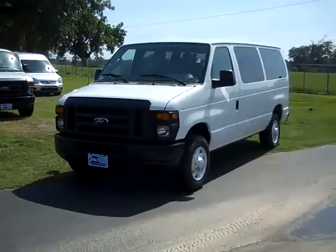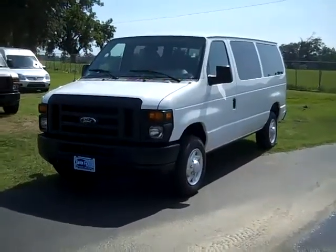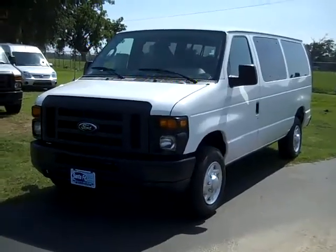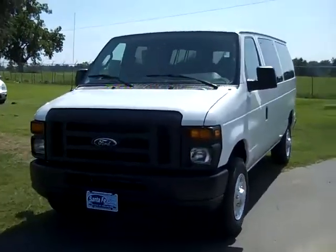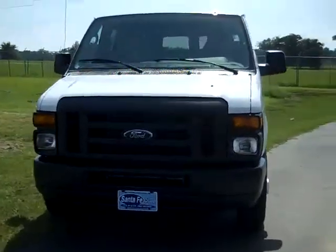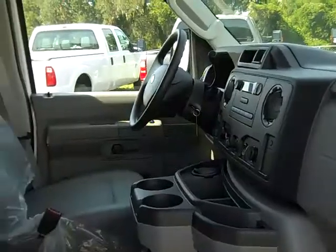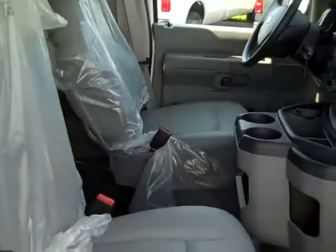Hi everyone, it's Jen here with a brand new 2011 Ford Econoline E350 12 passenger van. The exterior color is Oxford white. The interior color is medium flint, and the seats and floors are vinyl.